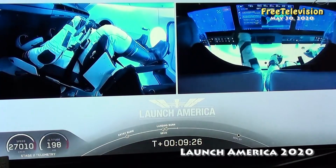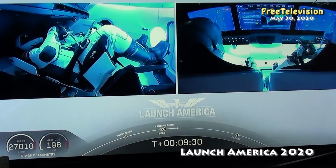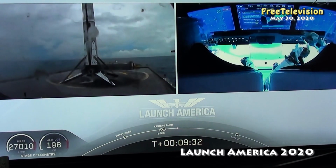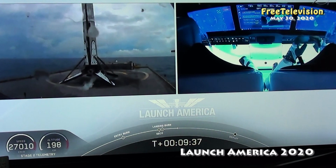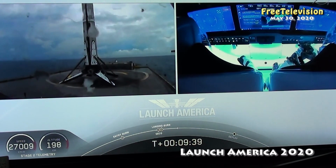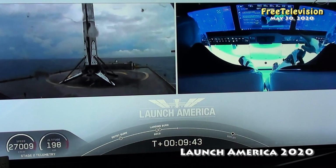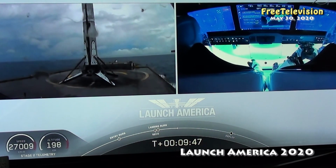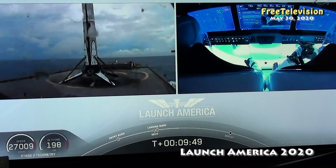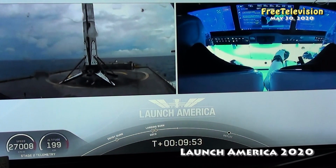Looks like we lost that live view, but we'll wait for confirmation of that landing shortly here. Falcon 9 first stage successfully landed. And there you can see on your screen, Falcon 9 has landed. This is the first Falcon 9 to carry humans to orbit, so very exciting for us. And as you can see on your right screen, Bob and Doug are still making their way to their targeted orbit.